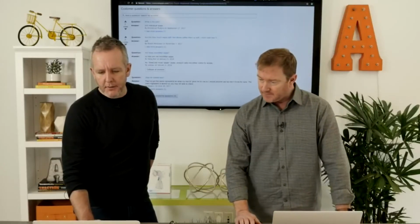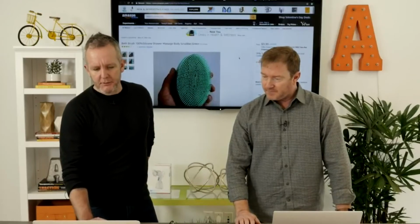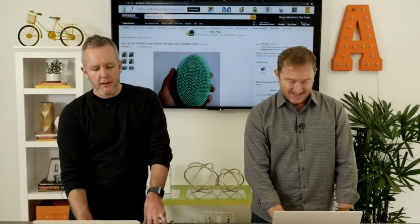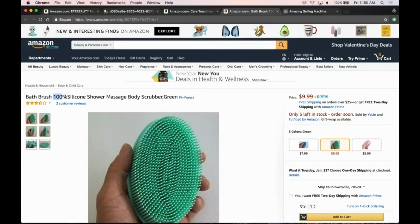Cool. So then for time, let's go to the poor listing. Now, the reason why we say this is a poor listing is a few things. First of all, you can see right here, 100% silicone. They don't have a space between the words. Rubber, comma, green. They don't have a space.